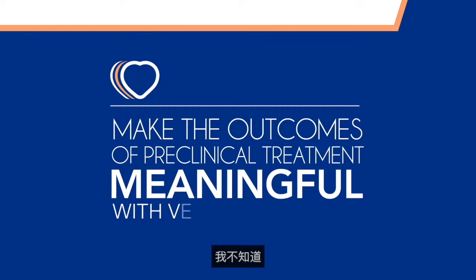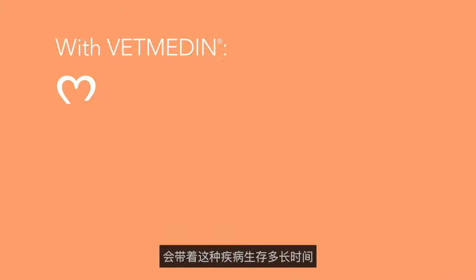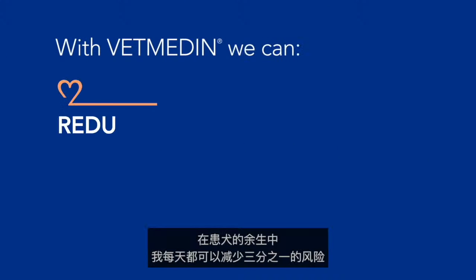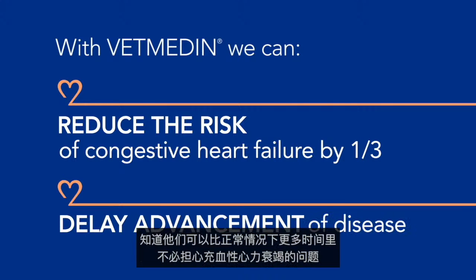I'm going to flip it from the 15-month thing we talked about to, I don't know what your dog Fluffy's crystal ball is. I don't know how long Fluffy is going to live with this disease. On average, it's years, and we can make it longer. But I do know that I can change that dog's risk of developing congestive heart failure. I can reduce it by a third every day for the rest of that dog's life. And that's a pretty meaningful event for an owner, to know that they're not going to face congestive heart failure for some period of time that is much longer than what they would have faced. And so you try to, again, convince them based on the facts that this medication has been shown to have benefit.